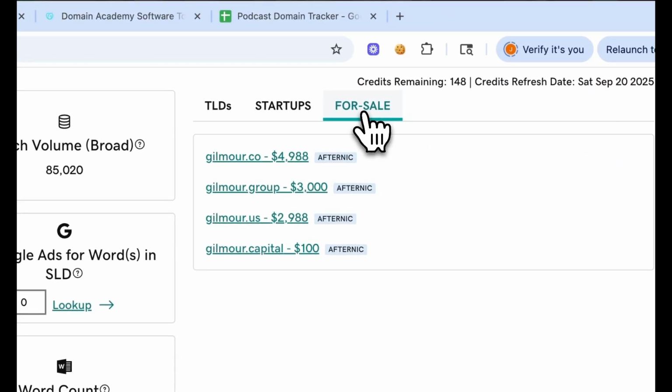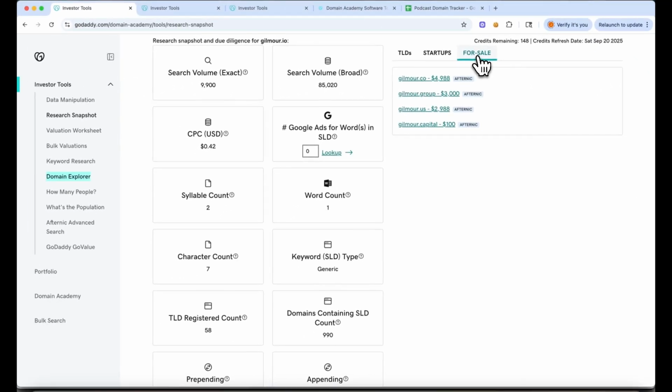You can go to the For Sale tab, and this will pull in what other Gilmore names are for sale. Out of those 58 that are registered, we've got 4 and what their prices are, right? So Gilmore.co, Gilmore.group, .us, and .capital. I would think that the .io is better than these other ones. .co would be the closest comp, I would say. So someone has Gilmore.co available for $5,000, and I paid $50 for this name.